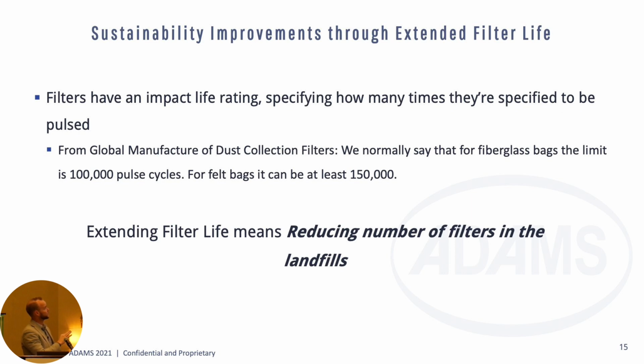So on the filter life side of things and the sustainability with that, obviously when these filters get used up, they're typically thrown away. And the longer we can extend that life, the longer we can keep those out of landfills, the longer we can keep those in operations, and we can also reduce the amount of cost used on filters. So typically filters have a life rating of 100,000 pulses to 150,000 pulses, depending on the type of filter used. And if we can expand that from doing 10 times a minute to 5 times a minute, and think about extrapolating that from a lifetime standpoint, we're really extending that life and reducing the amount of filters that are going to a landfill.